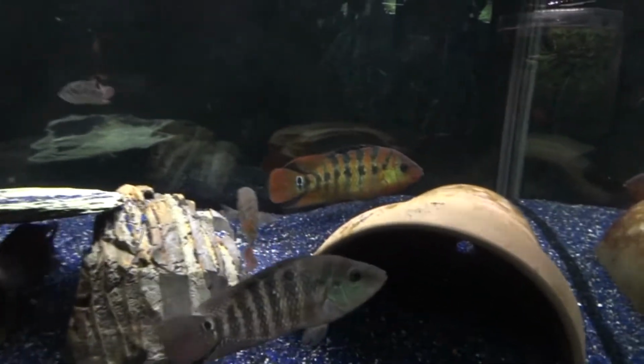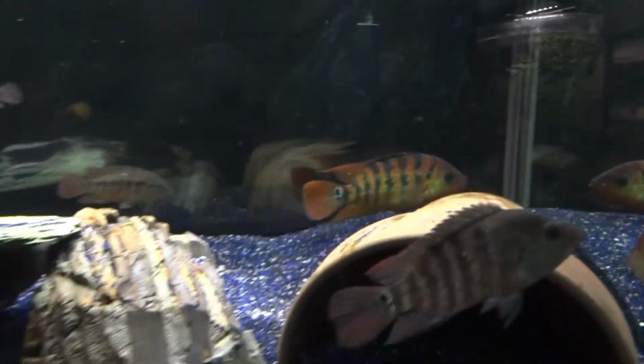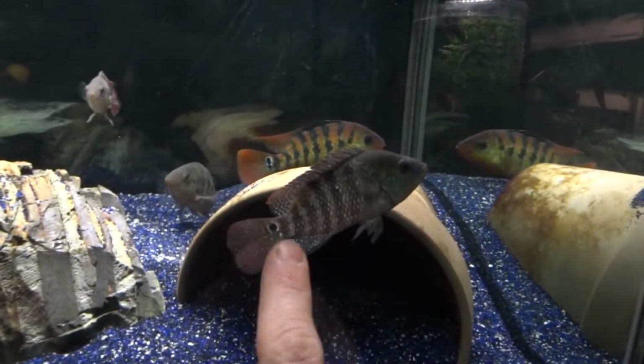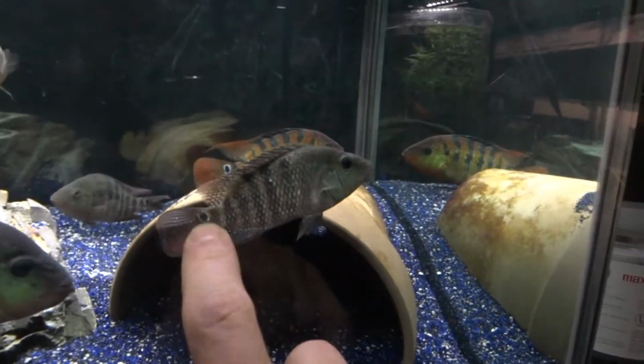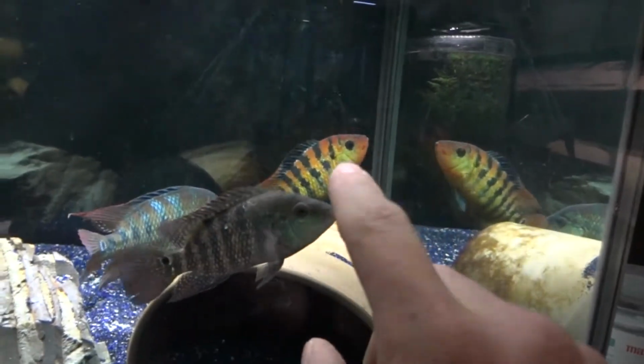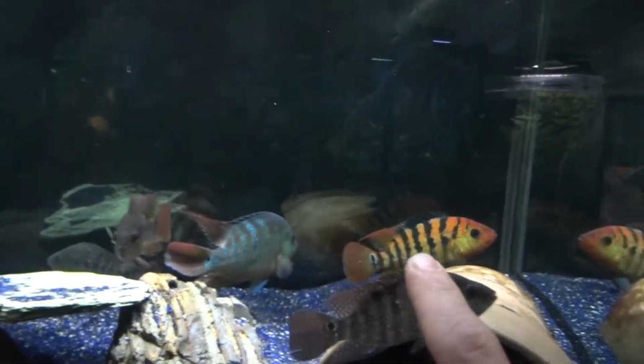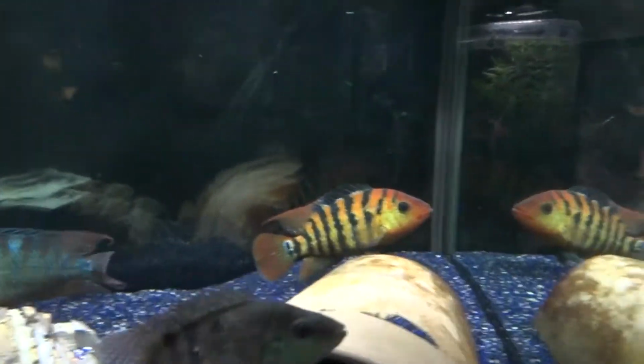And if you can find true ones, because there is a cichlid called the Mayan that looks pretty much the same. They look just like this guy, but this little spot here is a little bit bigger, and it's down in the center. And they don't get as colored as her. The males do get yellow. There's different coloration in them, but the females are the colorful ones in this species.